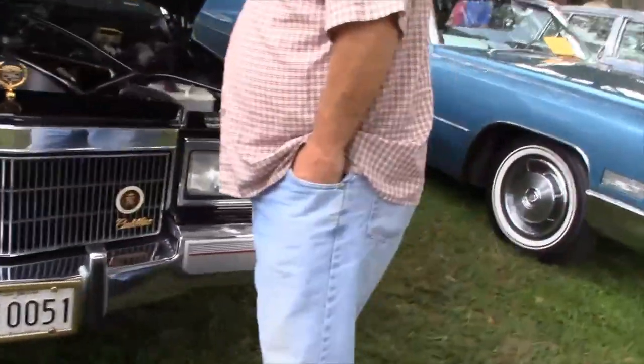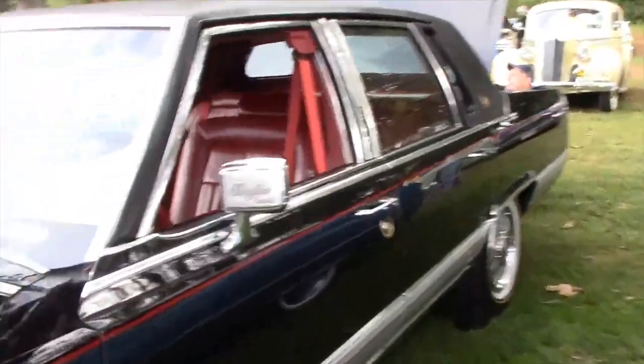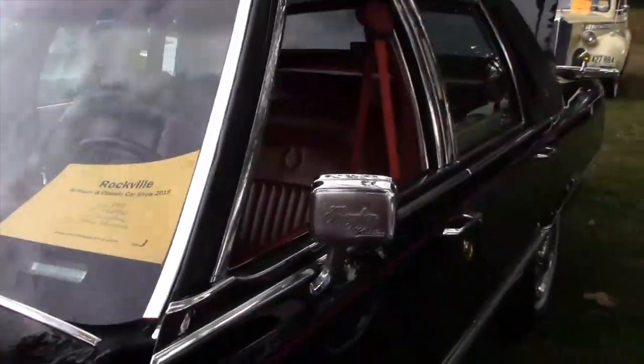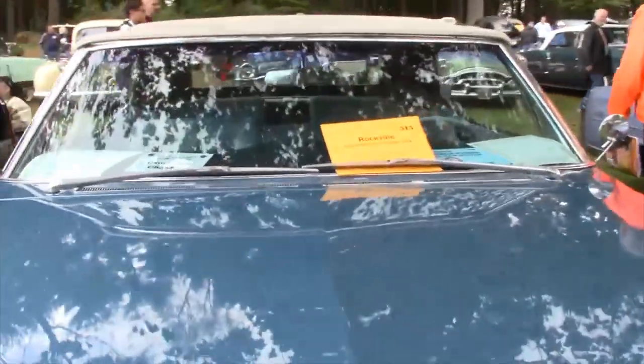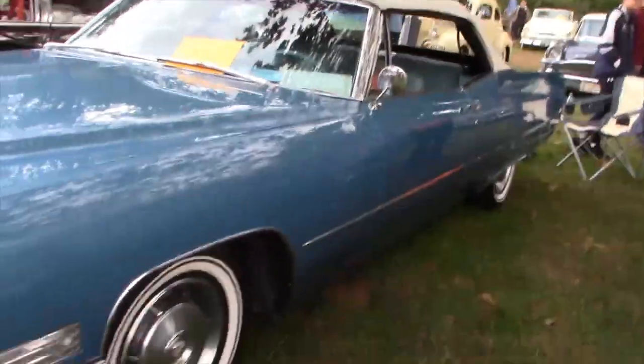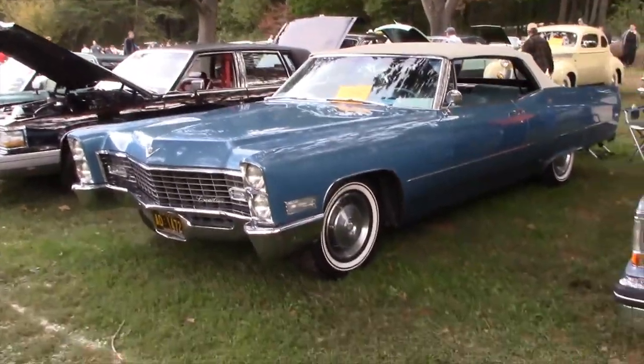This one, some sort of fancier special edition Brougham. Yep, Brougham, 92 Cadillac Brougham. This one, very near and dear to me. My dad had a 70 Coupe de Ville convertible. This one's a 69. My dad's was turquoise with a white interior. This is the blue on blue.